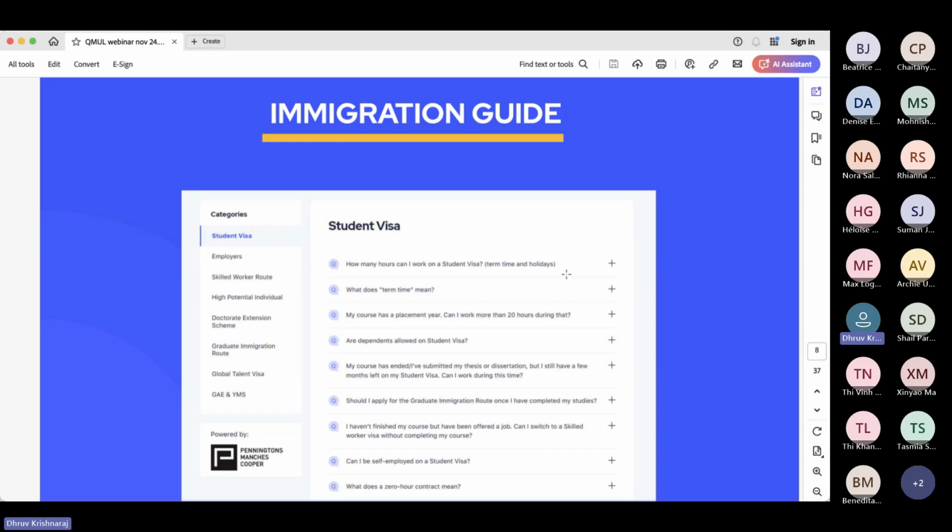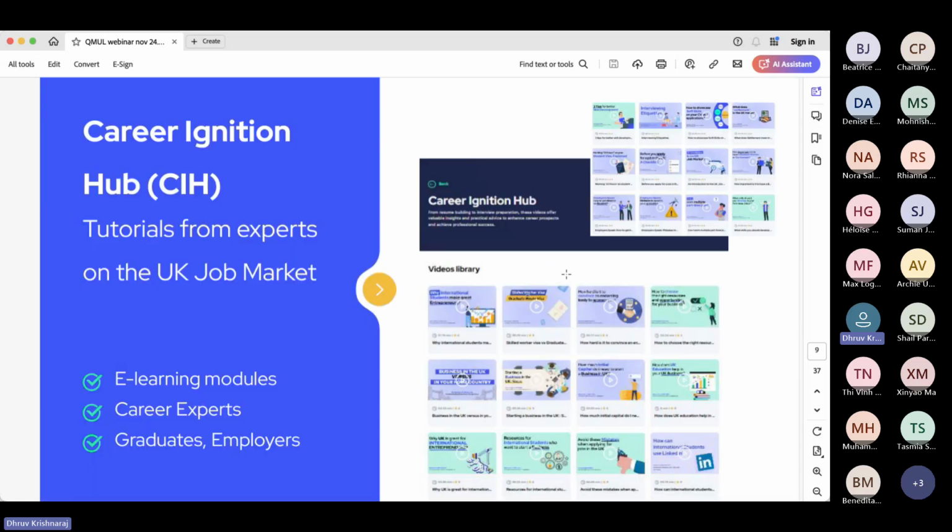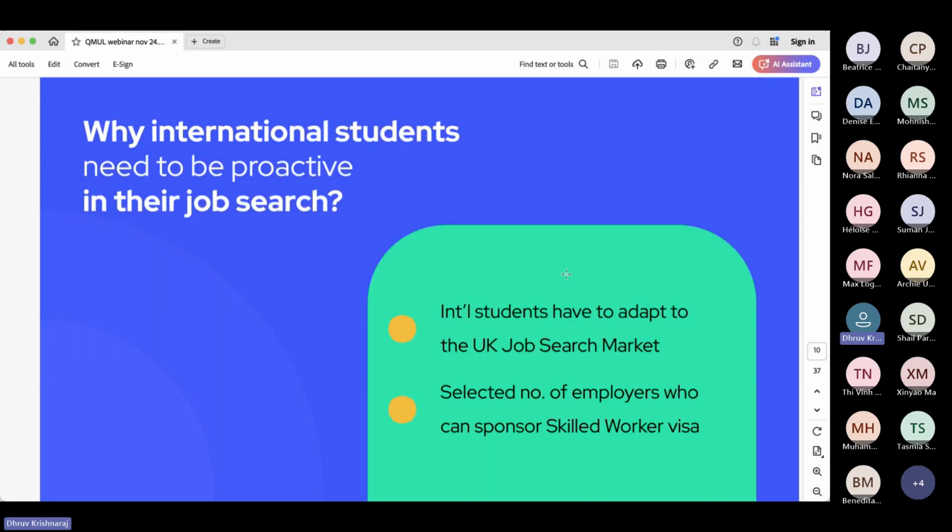So, as an international student, make sure you're using all of this information and guidance to help you in your job search journey. Additionally, when it comes to the videos and the other information that we have out there, this includes information about the job search market in the UK. So, whether you want to learn more about how to use LinkedIn or how to learn different skill sets from your part time job, we have all of that information available for you.